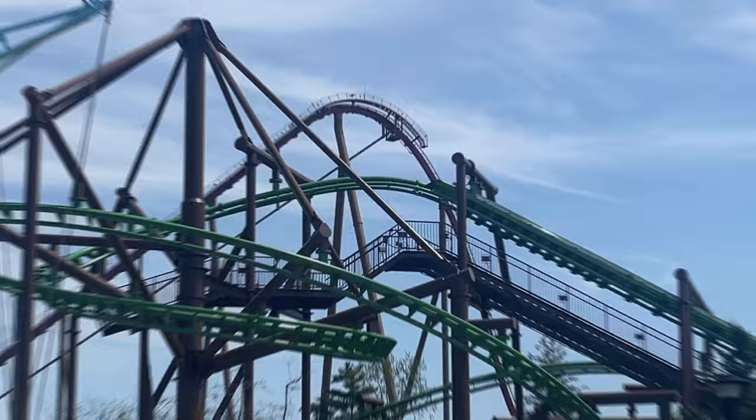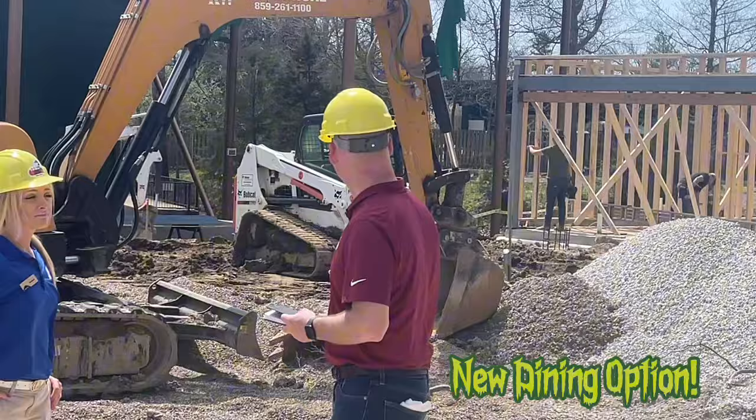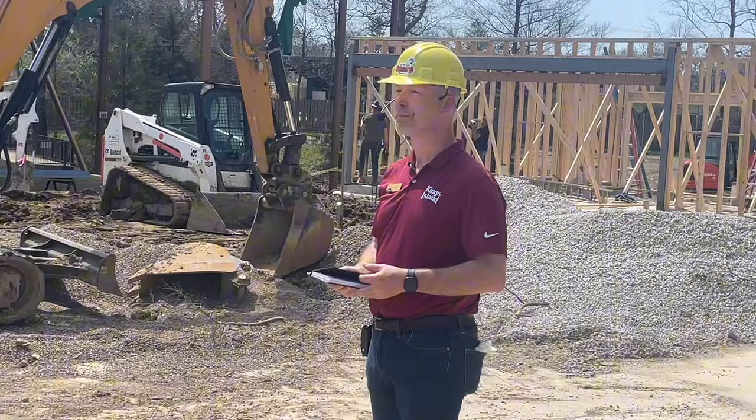If you look to your right, that's Pigpen's Mess Hall. It's been under construction for a couple of weeks now, and we're making great progress. The main counter service window will be right here facing us, and on both sides of the building we'll have picnic tables, so families will be able to take a break and have a snack.